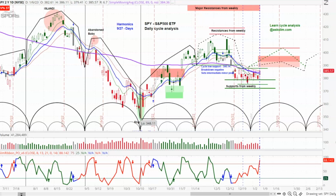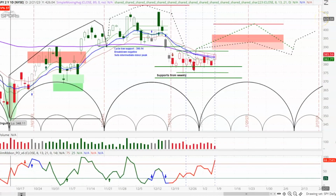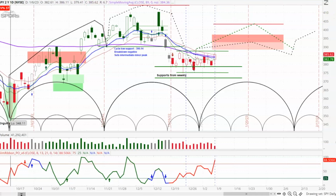So where are we right now? Let's just get a little closer look right here. And we are in a period that should be bringing a rally. We are in what would be considered a rising phase.